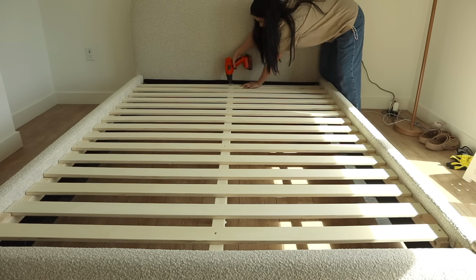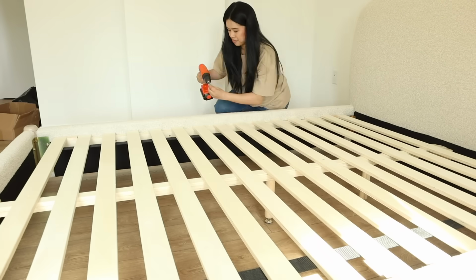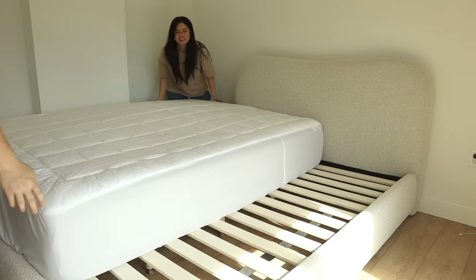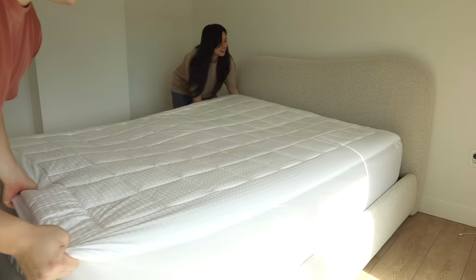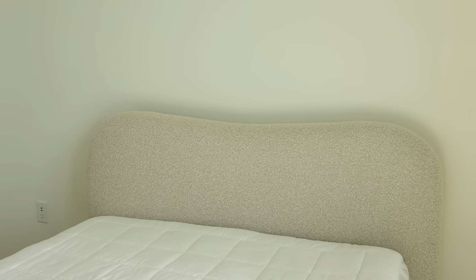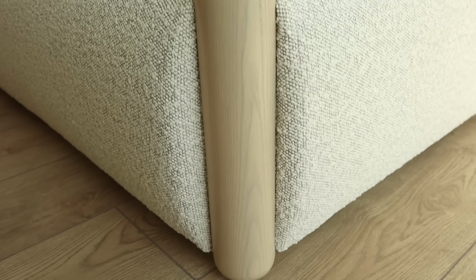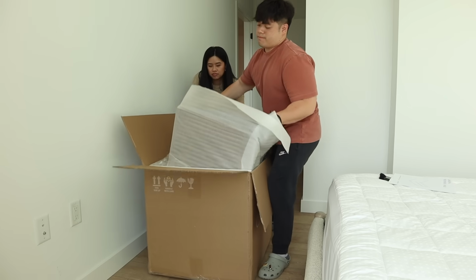So this beauty is the Rochelle Boucle bed. The curved shape on it is everything. It's made with the performance boucle, which is water resistant, making it easy to clean in case you have any accidents. I've had their bar stools with the same fabric. It holds up really good and wipes super easy. So not only is it super chic, but it's also very practical, and I love the little wood leg detailing at the end.